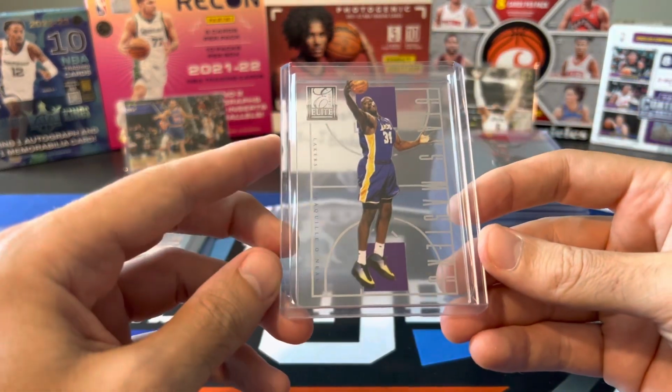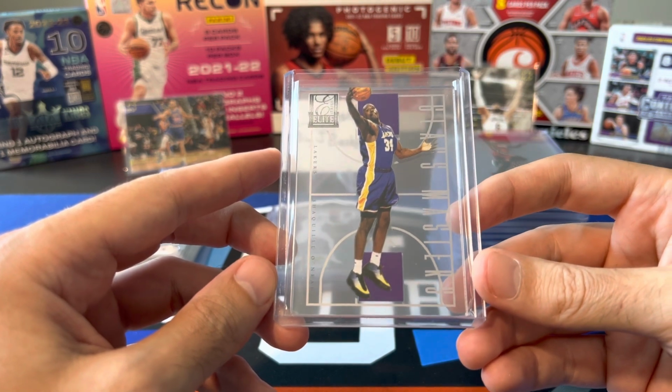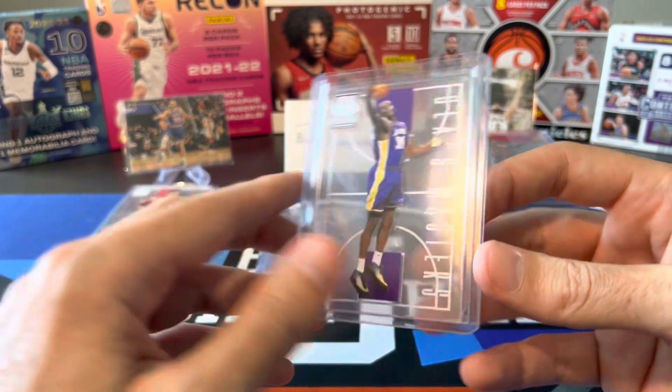Shaq in a Lakers jersey. So this came out in 2012. So Shaq, was he retired by that point? I think he was already retired by 2012. I'm pretty sure. Yeah, he had to be.